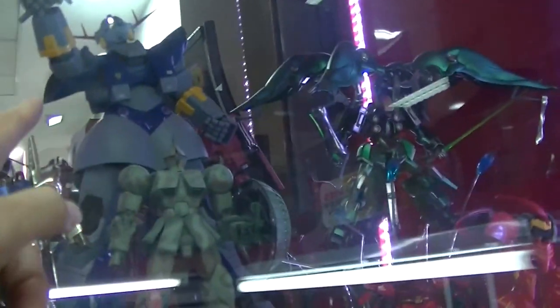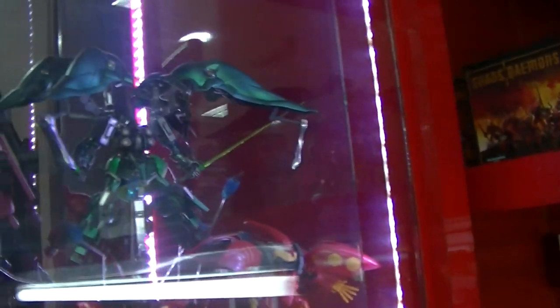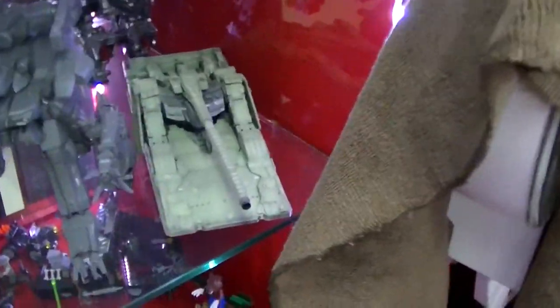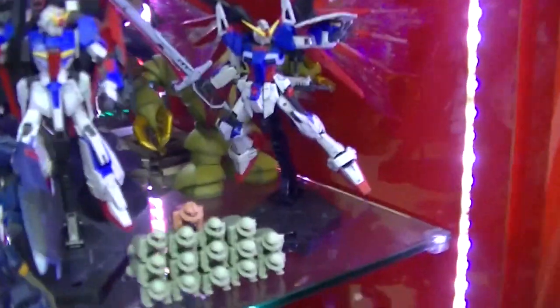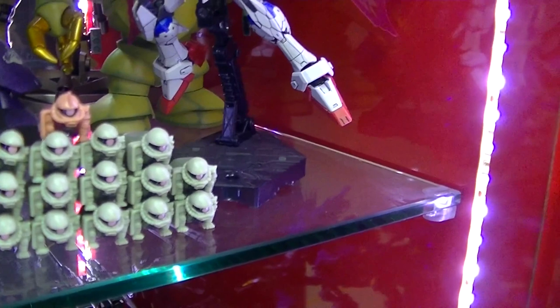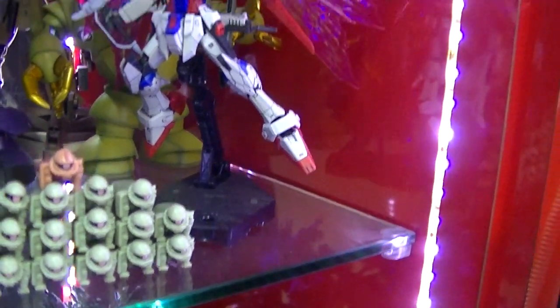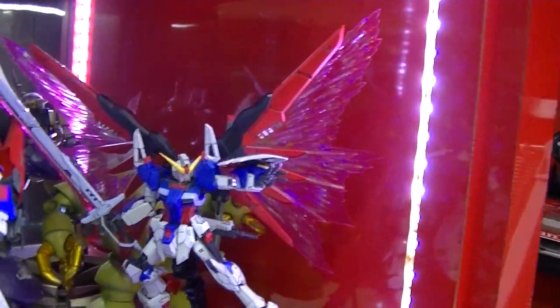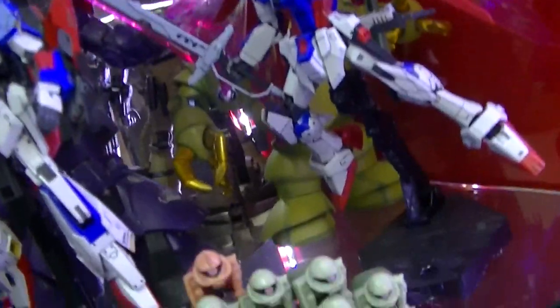So we have the Zeong there, the complete Zeong with the legs at the back. And we have a Ksatria there. Ooh. Actually, I really like the tank, very nice. Wow, what the hell? So cute, huh? And we have the real grade of the Destiny full blast mode. Then the Zeta looks nice as well in real grade form.